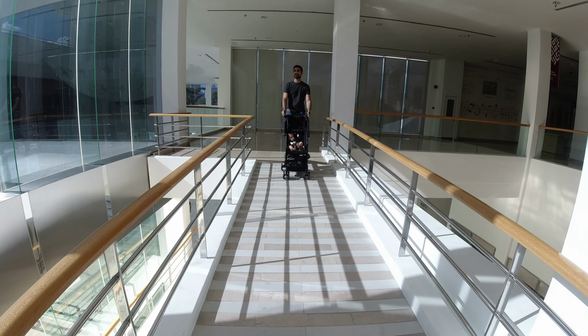Check out this view from the National Mosque. And this is the Merdeka 118, which is the tallest building in Kuala Lumpur and second tallest in the world, second to the Burj Khalifa in Dubai.